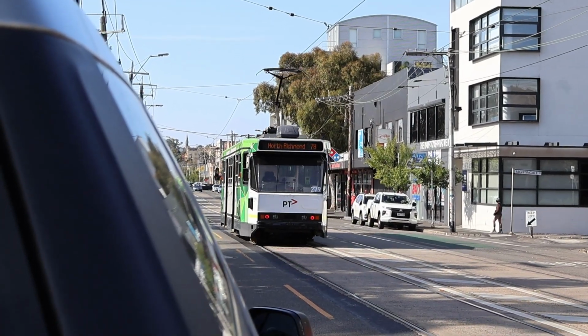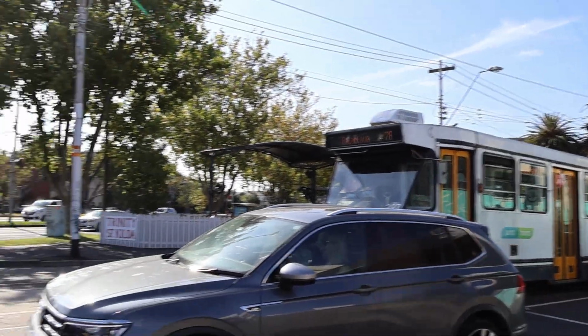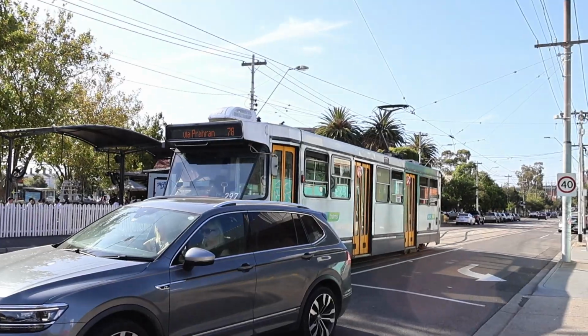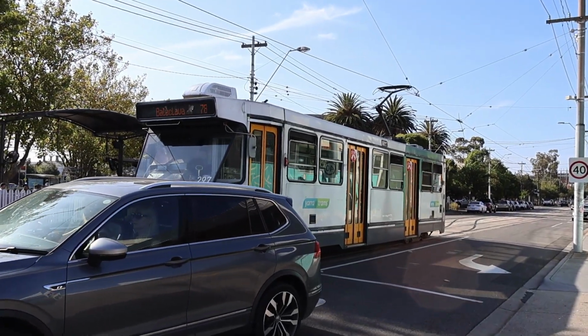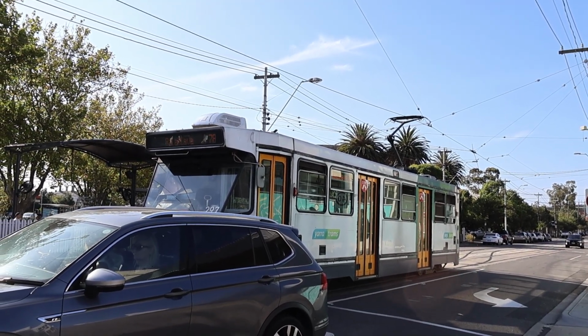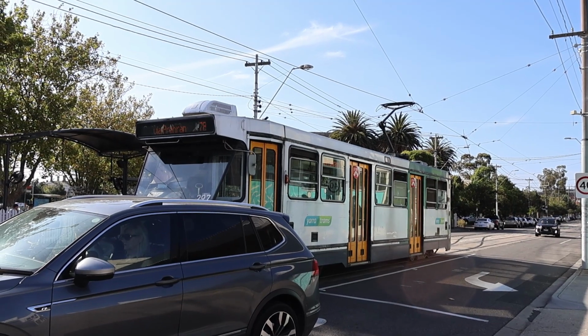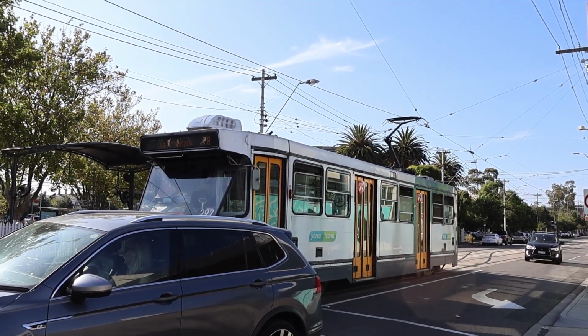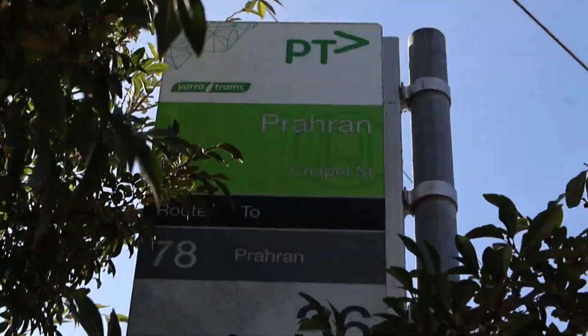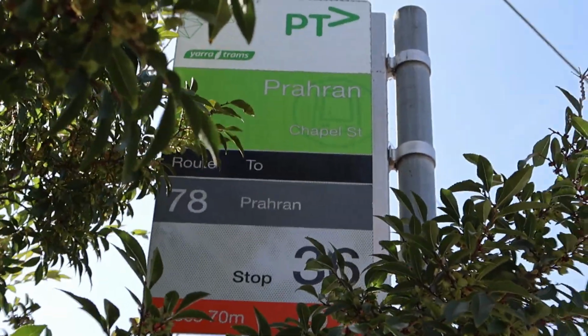Like the North Richmond terminus, this stop is also quite dangerous, but in a different way. As seen here, there is very little room between the turnback point and the traffic lights, but the main problem with this stop is that the trams sit in the middle of the road, causing a bottleneck for traffic, and if drivers are not paying attention, they can easily slam into the back of a tram. Interestingly, the sign at the terminus still says Prahran.